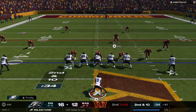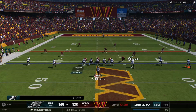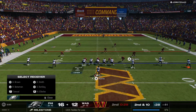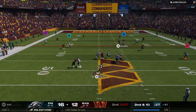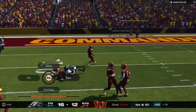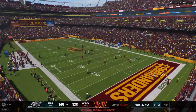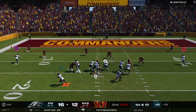No contact. Back to throw. Throwing left side, it's complete. And all the way inside the 15 before they drop him.